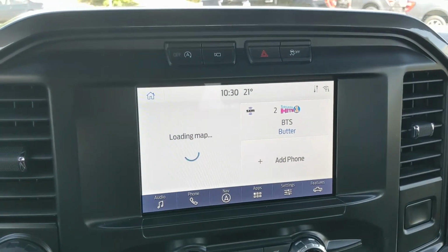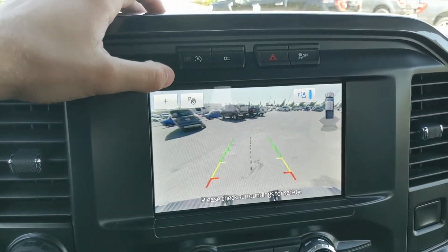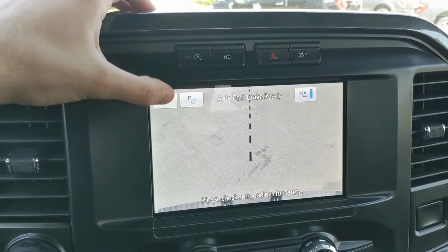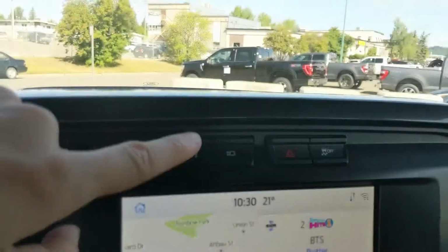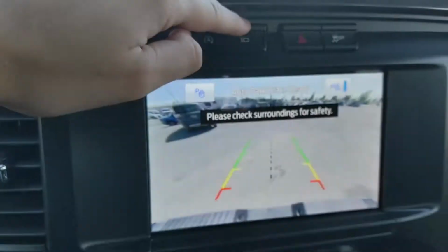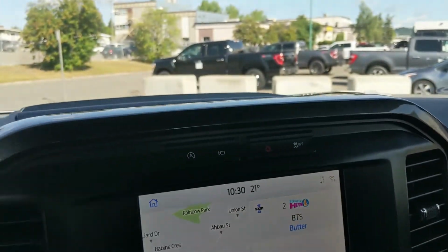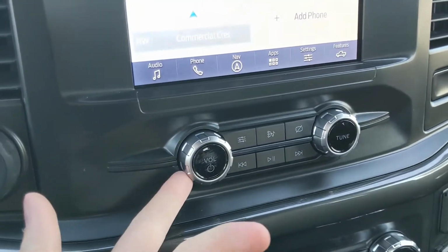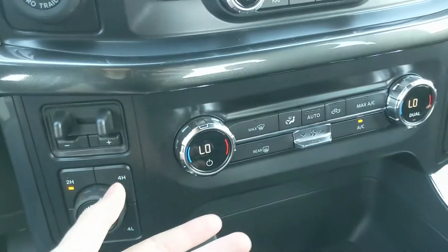But then shifting into reverse, you do also have a backup camera, so you're going to be able to see where you're going and hopefully avoid hitting anything, with dynamic hitch views, so you can zoom in and have an easier time hooking up a trailer. Then above that, you have your auto start stop shut off, your camera view, again, your hazards, and your traction control shut off. Moving down from your screen, you have your media controls, and then your climate controls here with dual zone front climate, so you can stay at different temperatures.